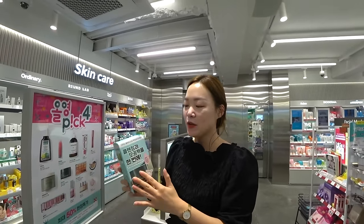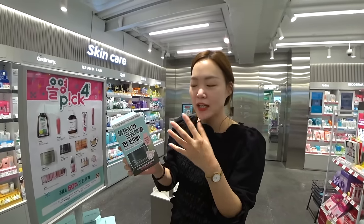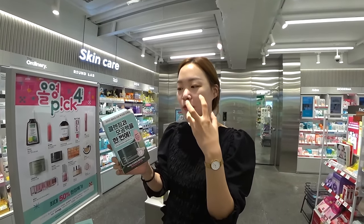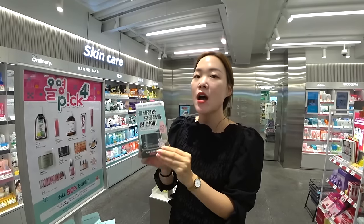Anyways. So this clears out all the gunk. It has charcoal and green tea, like I said. So it's calming, but it cleans out all the gunk from your pores, and it cleanses all your makeup.